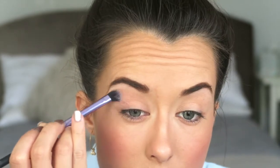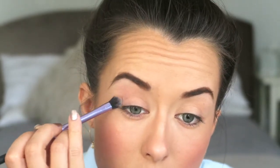And then for Combust, to fill in mainly the base of my eye, I use the Base Shadow brush from Real Techniques again. With a small amount, I just sweep this across my eye, making sure not to go into the white. It's not really noticeable, but I just feel as though it gives my eyes a lovely finish. And it's not too heavy for really sunny days, because that's the last thing you want, really heavy makeup on a really bright sunny day.